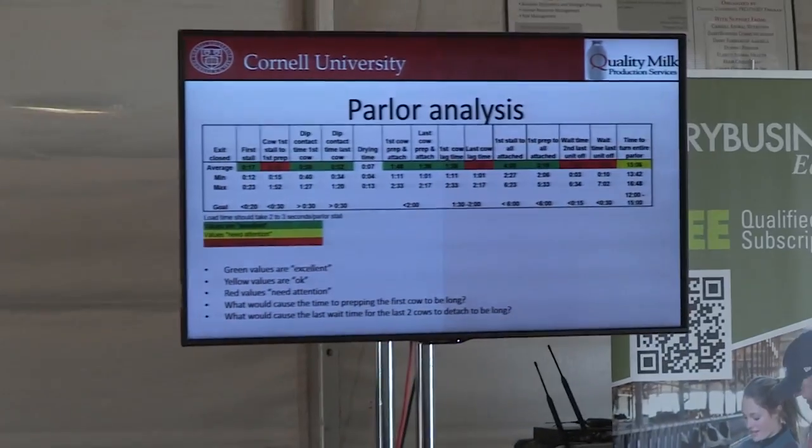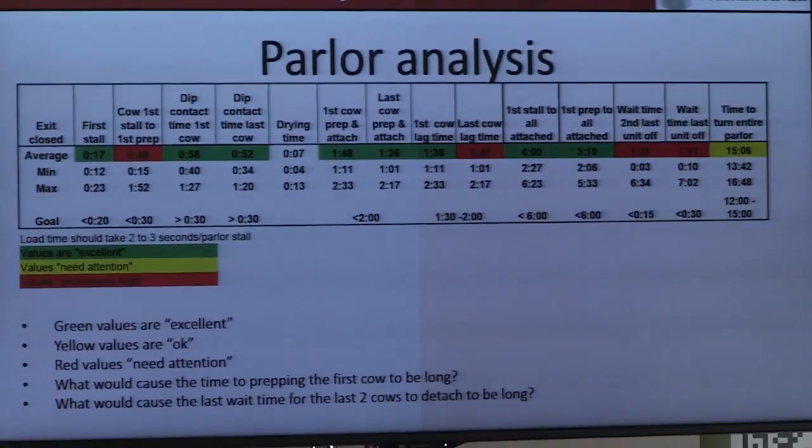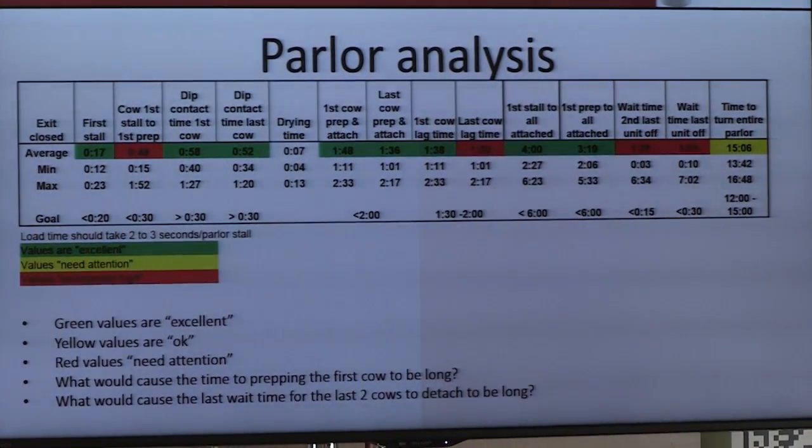On here, this was a double 10. Loading was not an issue, so it's green. It was taking them 48 seconds after the first cow hit the first stall until they started the prep. To me, that's an area of caution, or red. We need to go focus on that. Dip contact time was almost a minute.